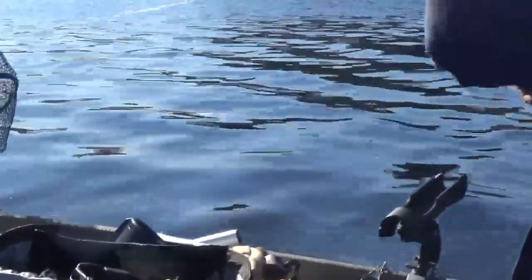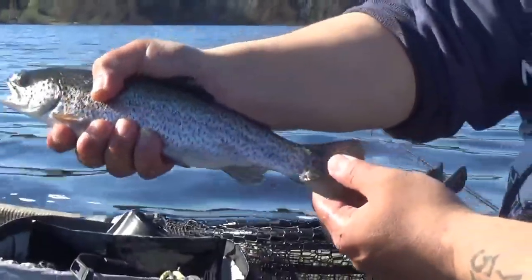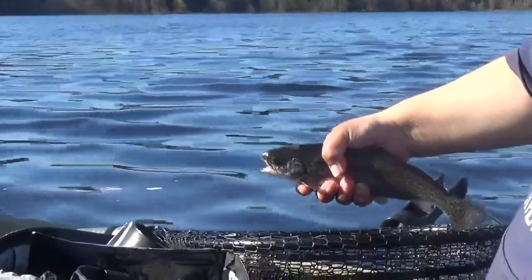Jump hook at you. He's underneath. He's coming in. He's in. He's in. Yeah. Got another. That's where we're catching them, on his backside. I'm liking the backside. What do you think? That's not a bad fish. There we go. I think we're gonna throw him on the stringer. This one was kind of earned.